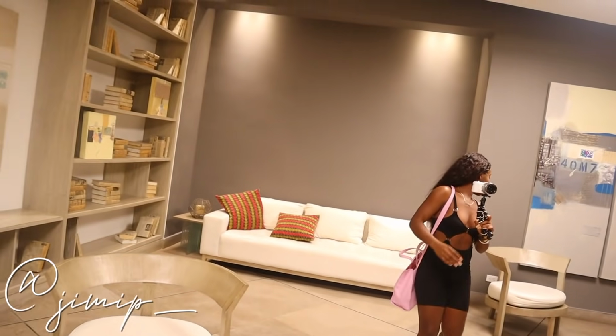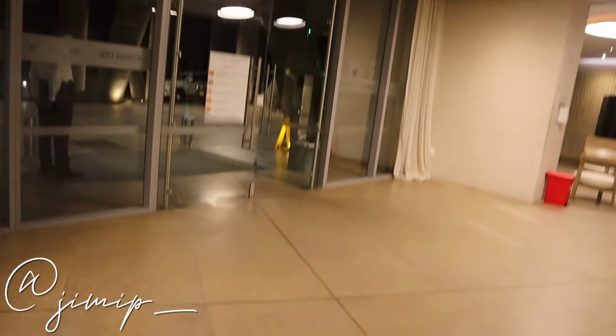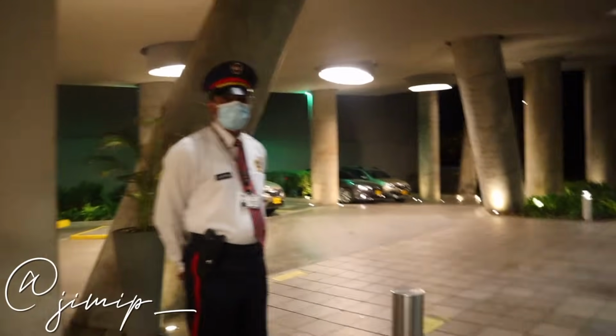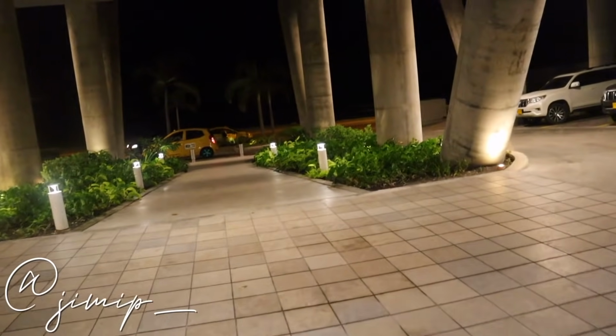This is our little hotel area where we just took pictures at. I want a picture right there when we come back, because the aesthetic is right there. Okay, let's go. Oh, don't forget we gotta take pictures right here. It's so pretty. Come on.